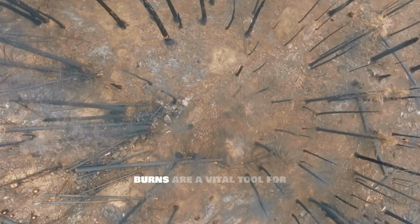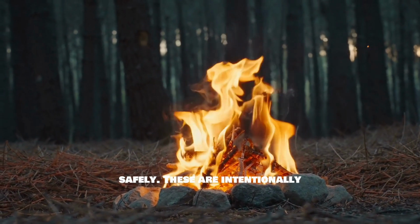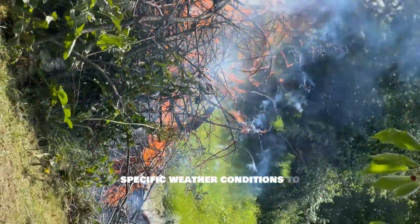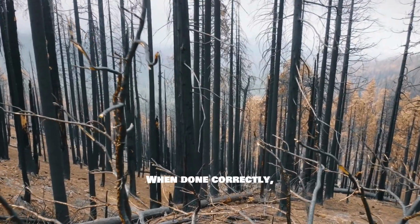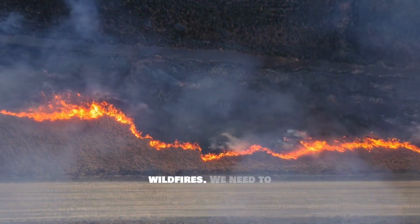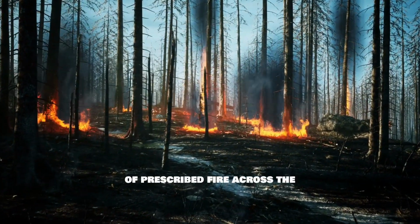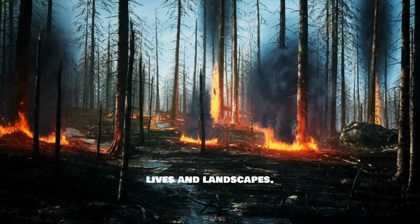Controlled, prescribed burns are a vital tool for managing fuel loads safely. These are intentionally set fires conducted by trained professionals under specific weather conditions to clear out accumulated vegetation. When done correctly, prescribed burns mimic natural fire cycles and prevent the buildup of fuel that feeds catastrophic wildfires. We need to significantly increase the use of prescribed fire across the state. It's a proactive measure that saves lives and landscapes.